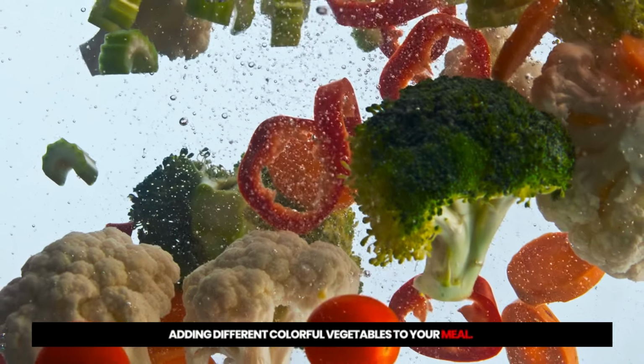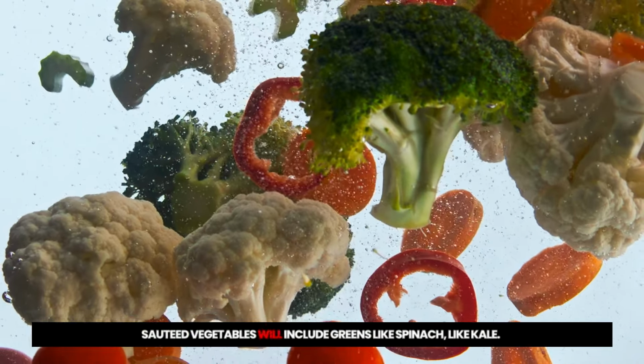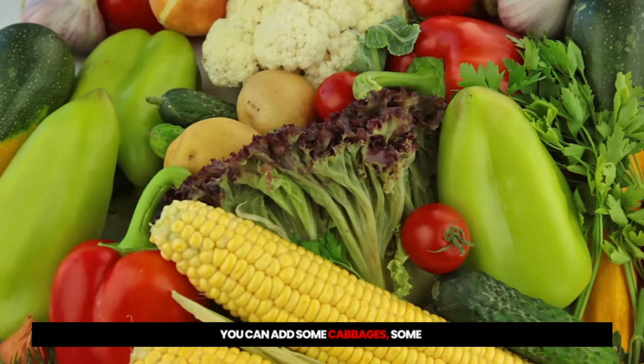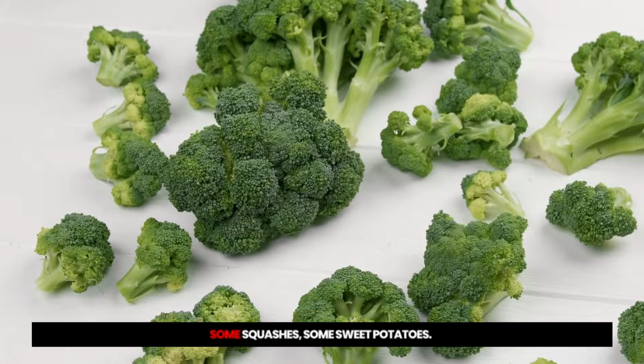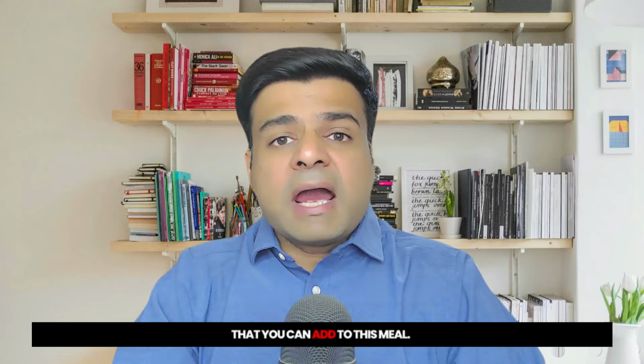The perfect way to get all of these vitamins, minerals, and antioxidants is by adding different colorful vegetables to your meal. The best way is that you can add some sauteed vegetables, which will include greens like spinach, like kale. You can add some cabbage, some cauliflower, some Brussels sprouts, some broccoli, some squashes, some sweet potatoes. All of these are great quality vegetables that you can add to this meal.